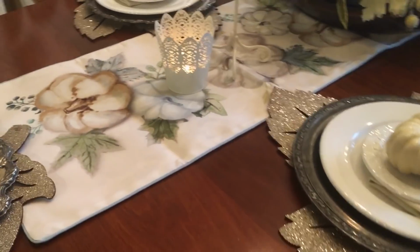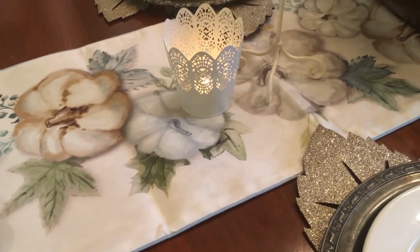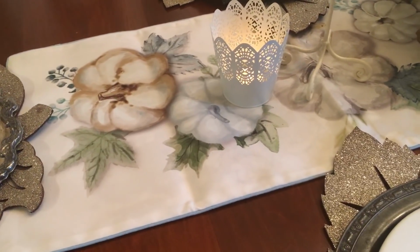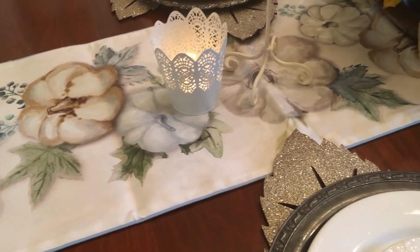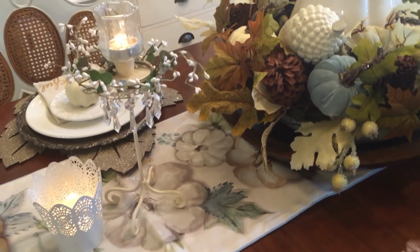So I purchased this table runner this year at Home Goods. And I really loved that because of the coloring. It had some blue in it, some gray, and just tan and green. And then the edging was my blue that I have around my house. So it was perfect. The colors were perfect for me. I was so excited when I found that at Home Goods.